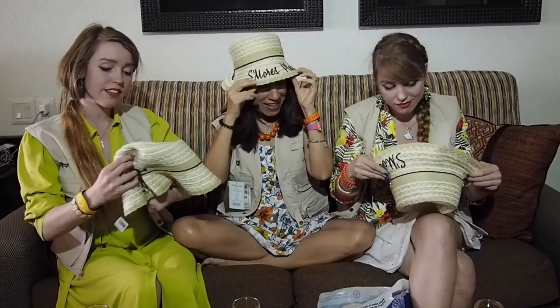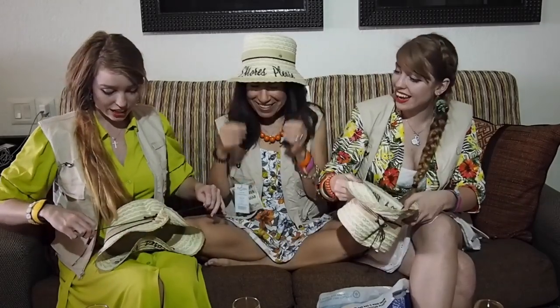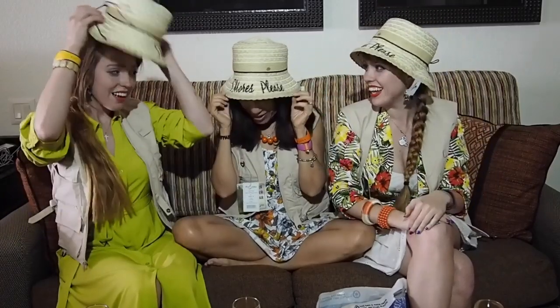This is so nice because they have a rope right here so that you can adjust the size of the hat. It's so cute. That's what it says, s'mores queen. I have a really big head, so let's just adjust this. Yeah, look, it says s'mores queen. Let it go all the way down. S'mores, please. More s'mores, please.